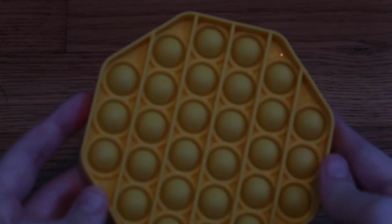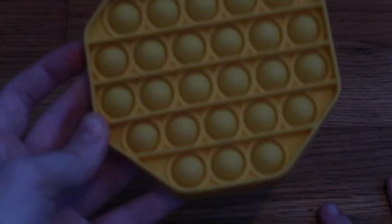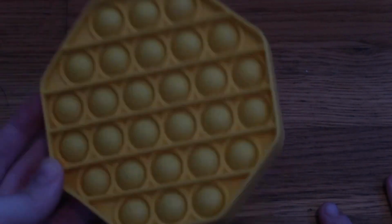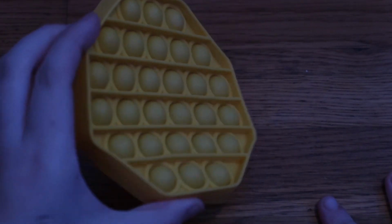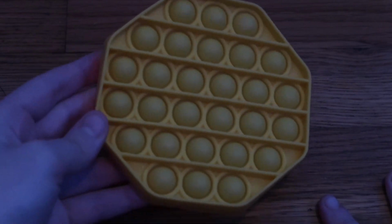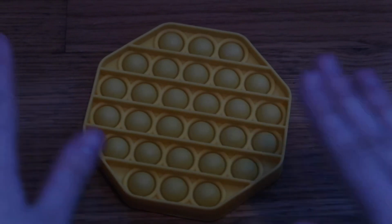Yeah, but these are super cheap, and I love these. I just ordered a bunch of other ones in different shapes, and I got a flower one and a star one. So I'm definitely going to be posting these on TikTok if you guys want to see more of those. But Poppets are very popular. You can find them on Amazon. I think you can also find them at like the paper store if there's one near you. So go check out stores to find them.